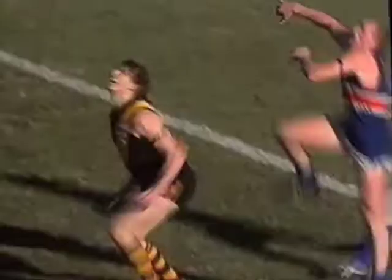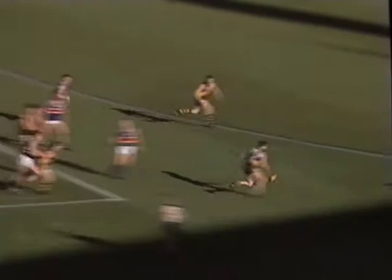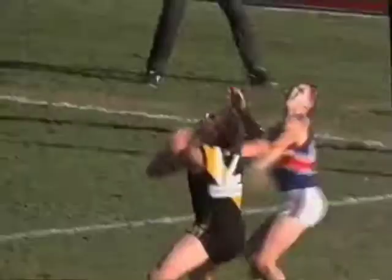This may go straight. Oh, no, Gale's in front again. Not paid. Free gets clear, and he pumps it high and long towards full forward. It bounces through for a goal.